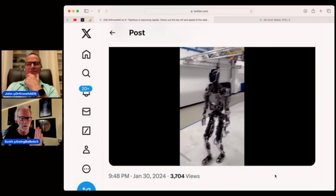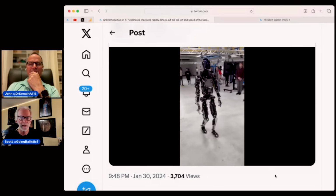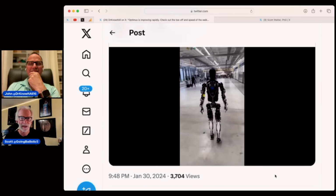So I tried ignoring Optimus as much as possible to see what I could see. I'm pretty sure I think X was in the background. Yeah, I did not see any other bots.